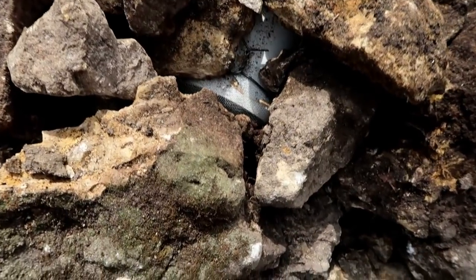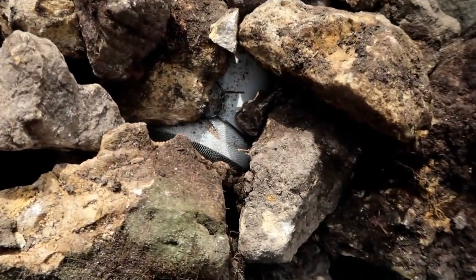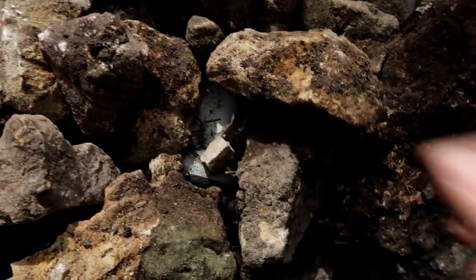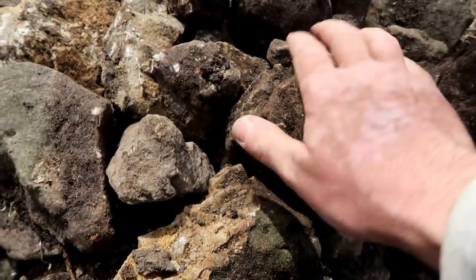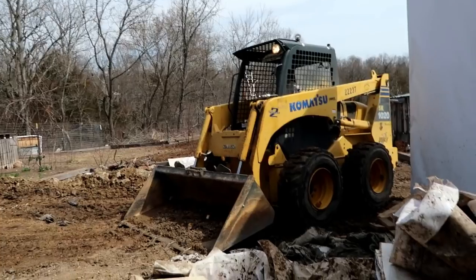You can see the screen now, right here. The screen is covering the whole end of that pipe, and then we're putting all these rocks in here so that when we backfill it with the dirt, it doesn't just clog that end. So now water can always run out of here. All right, so next is actually just backfilling this with the machine. Woohoo!